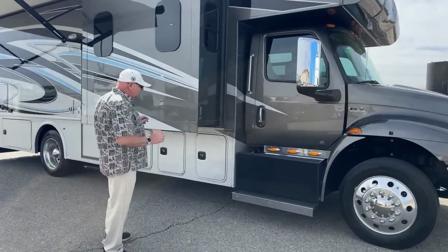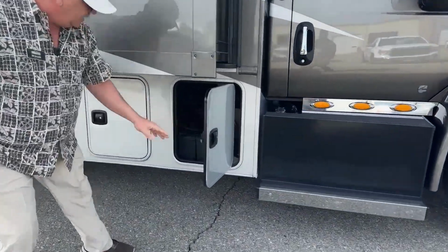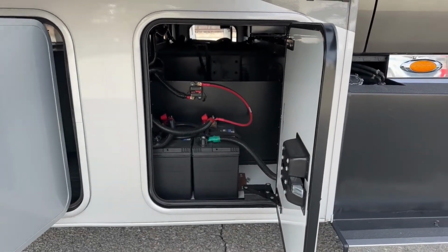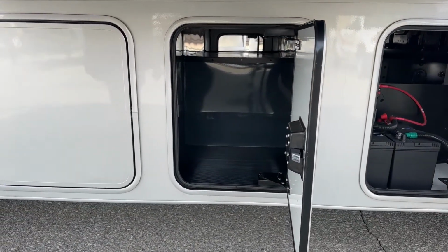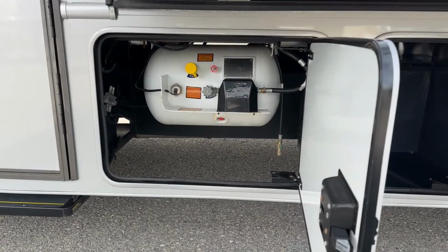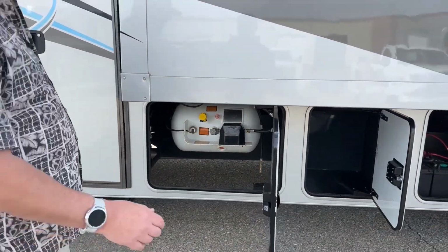So let's talk a little bit about this one right here. This has two 27 series AGM batteries for the house right here. Nice storage. These are galvanized storage compartments with the rubber mats down inside there. This has a 20-gallon LP tank, 20.3 to be exact, which means you have 16 available to put in there because you have a 20% vapor space.